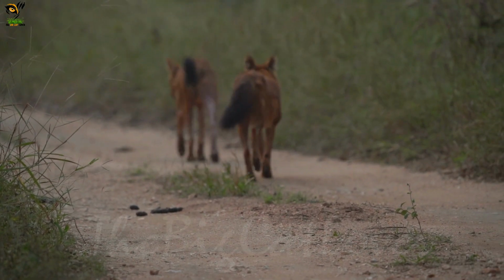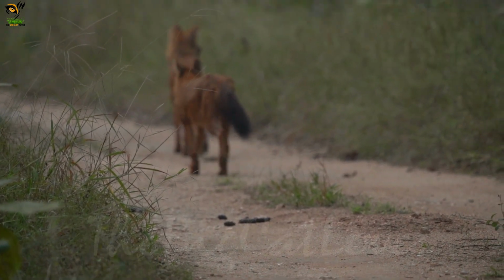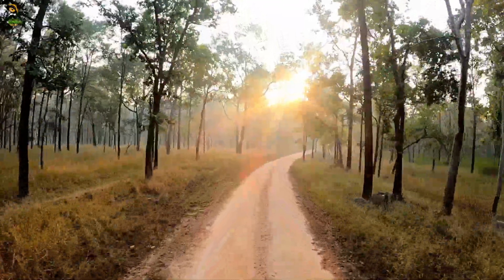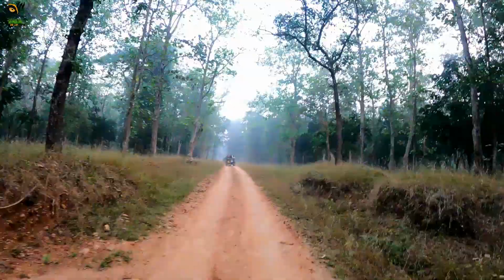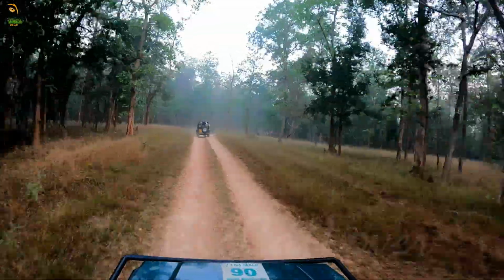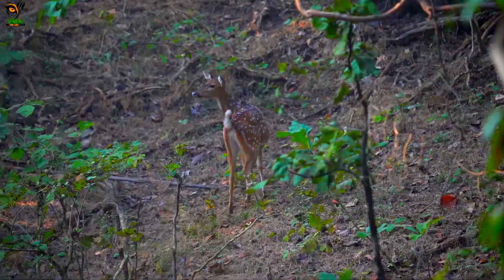In the final moments of our Pench adventure, with the sun sinking low and the park nearing its exit time, our yearning for a glimpse of the elusive tiger reached its zenith. The strong, resonant alarm calls of the deer echoed through the forest, creating a symphony of urgency that hinted at an imminent revelation.